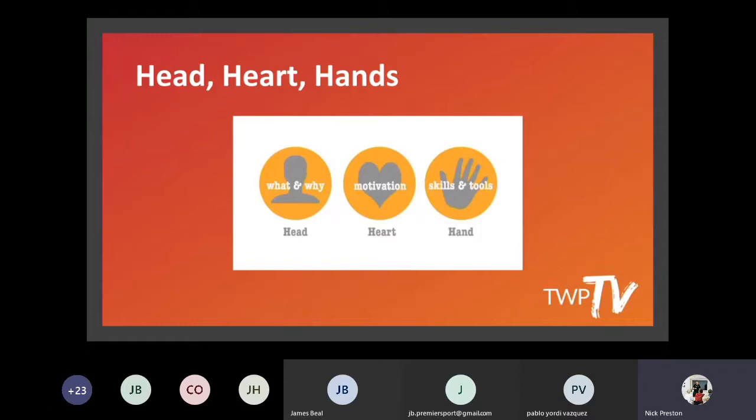Has anyone come across this before? Head, heart, hands. Thumbs up, thumbs down in the chat box if you've come across head, heart, hands. Sorry, Sabby, let's play, I haven't seen that yet. See that in the chat box on my phone. James, yeah, come across head, heart, hands. Anybody else? Thumbs down for George. Jasmine, no. Yeah, Libby, Ben, no. Matt, no. Okay.